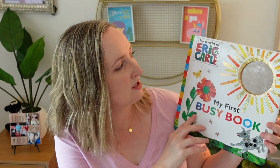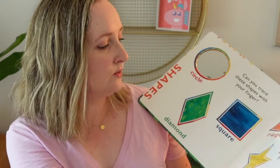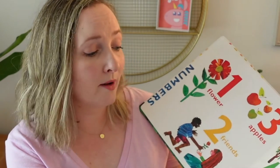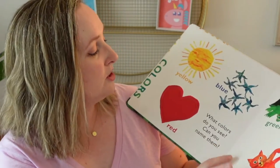The next game I have for you is called Color Scavenger Hunt. You're gonna need a book that teaches kids about colors. I had several on our home bookshelf, so hopefully you have one too. If you're a preschool teacher, you definitely have plenty of these books. This one I picked up is the Eric Carle My First Busy Book. It has shapes, so you can play this game with shapes. It doesn't have to be colors or numbers or whatever you have, but we're just gonna play with shapes.